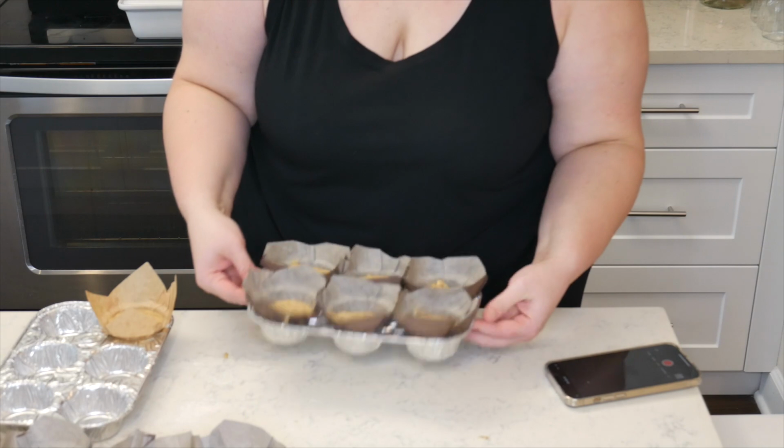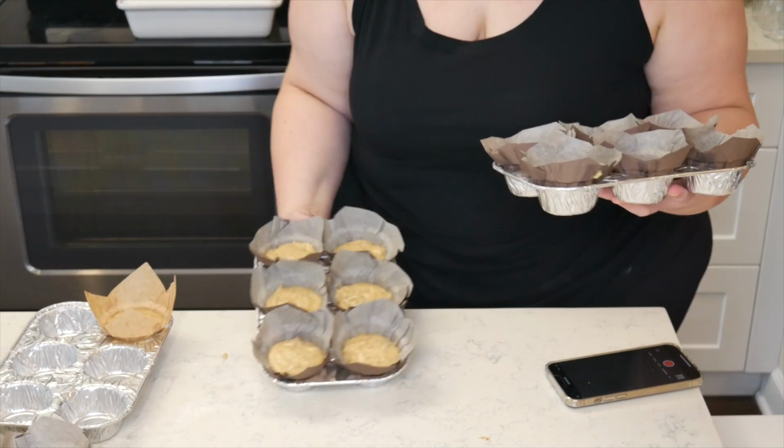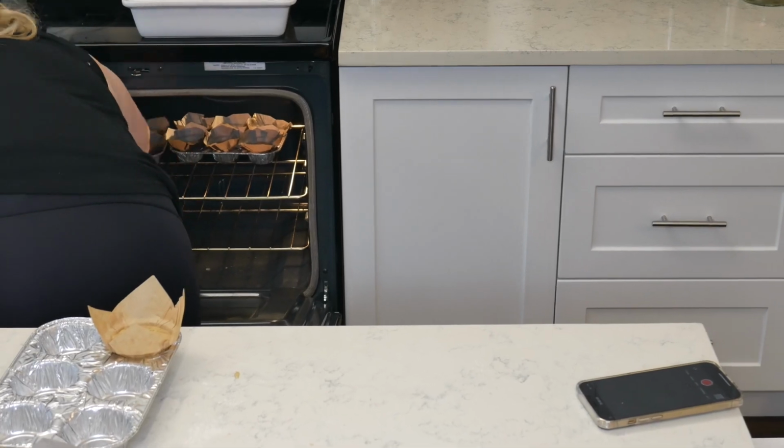All right, they are ready to go into the oven for like 17 minutes, I think. Okay, the banana muffins are in the oven. I think I'm gonna move on to the frittata. So we're gonna do the filling right here together, and then we're gonna go to the stove to finish it off because then it gets finished in the oven.